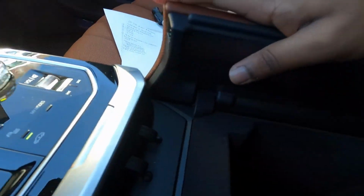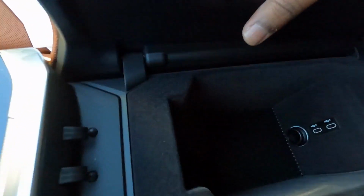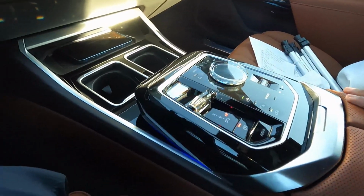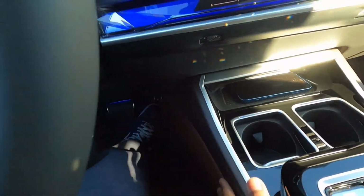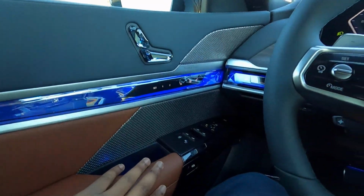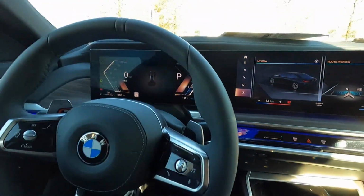Some more storage right here. I mean, look at the perforated leather on the center console right here. This is crazy. So you do have illumination with 2 USB-C ports, as well as a 12-volt right there. I mean, the wood trim and the materials and the feeling of the interior. Wow, this is nice though. I have to say, this interior definitely kind of does one up the Mercedes.